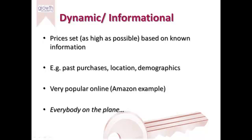A very popular example, and Amazon have now stopped doing this because it was too controversial, was they actually recorded via the cookies they use on your computer your buying behavior, and they figured out the type of customer you were based on your past purchases, what items you looked at, and all of this sort of stuff. They built up very intelligent dynamic information, so they knew who would buy for a high price or a low price. So certain people might be categorized as being a high price purchaser.